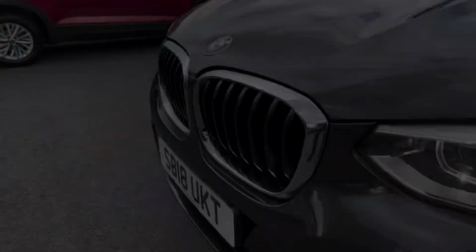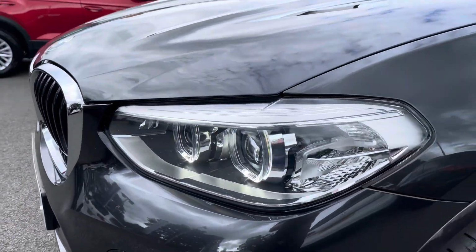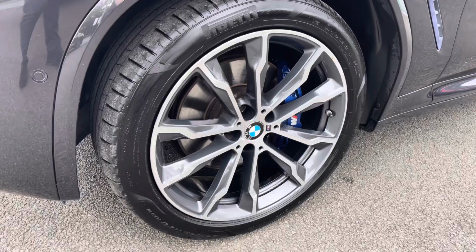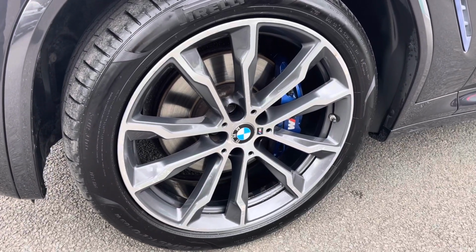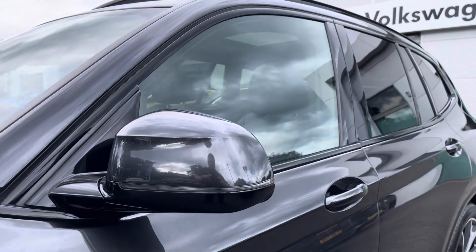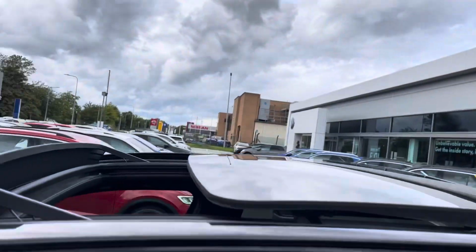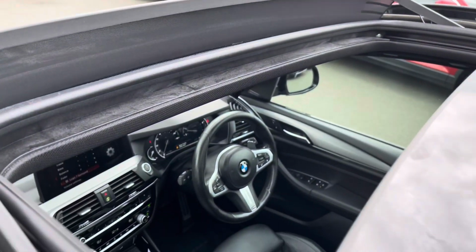Starting off at the front there, you've got your full LED headlights providing fantastic vision in all conditions. And down the side of the car, you've got these gorgeous 20-inch diamond cut alloy wheels that finish off the exterior perfectly. As you can see, you've got your blue brake calipers there as part of the optionally fitted M Sport Plus package. You've got power folding heated wing mirrors, privacy glass on the B-pillar backwards, as well as this optionally fitted panoramic sunroof.